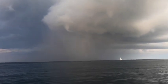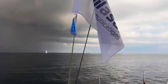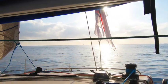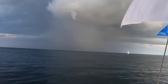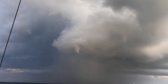I can't get out of the way, there's no wind out here. All I can do is keep skirting like this. Shiny glassy water. Waterspout chasing Easy Tiger. He's just sailed out of the wind now. Yeah.